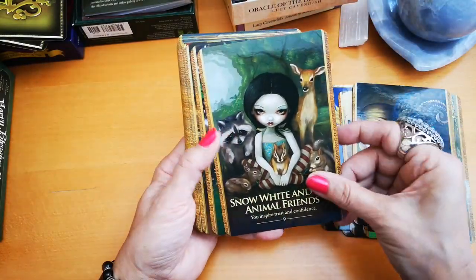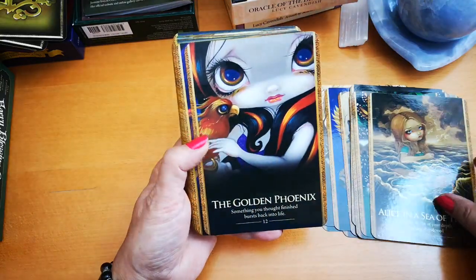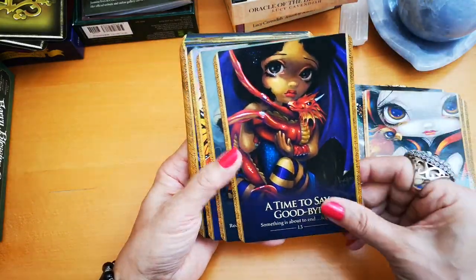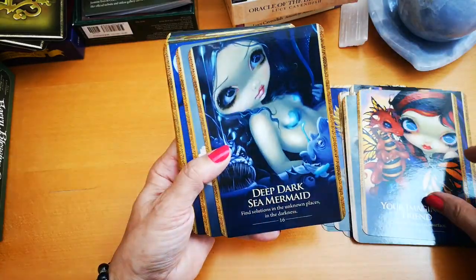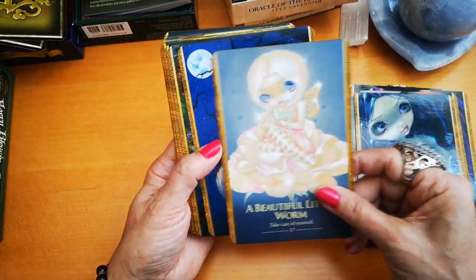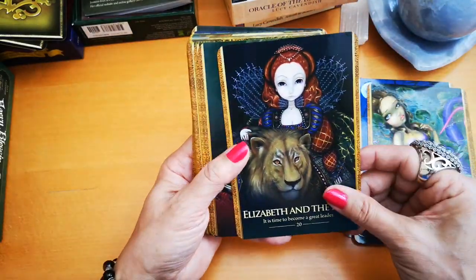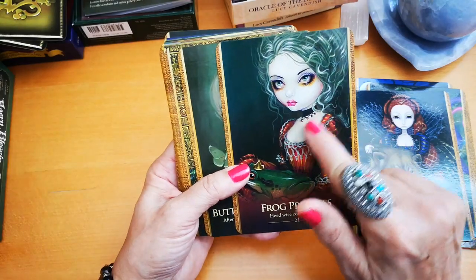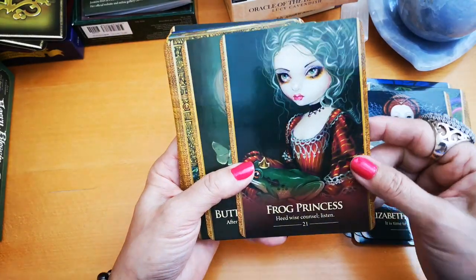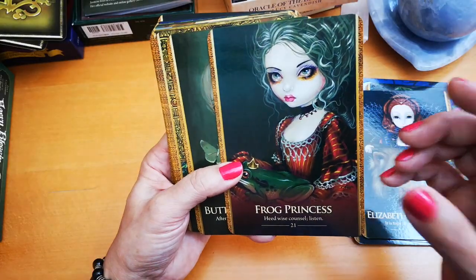The artwork is stunning, as you see, and there are lots of shapeshifters. It's very intriguing. Working with this deck is a challenge. It's powerful and it's beautiful. It has everything. So as you see, her decks are very. Oh my! I love this card. I love the look in her eyes. I mean, it is so good.